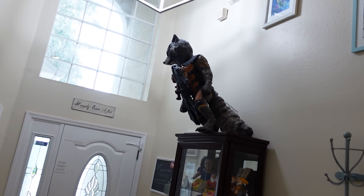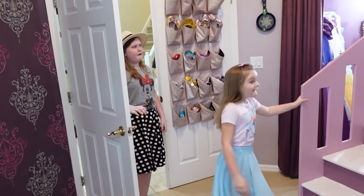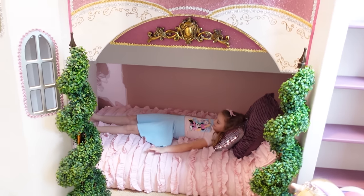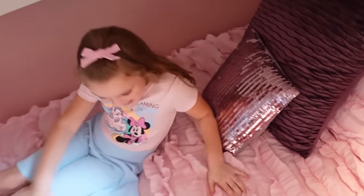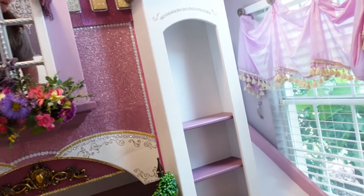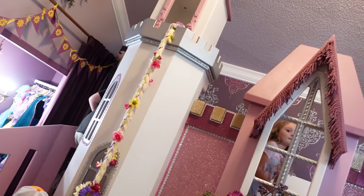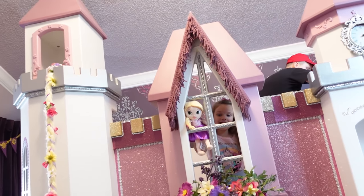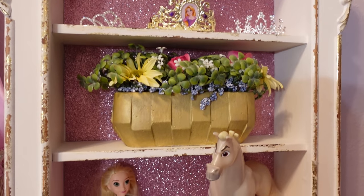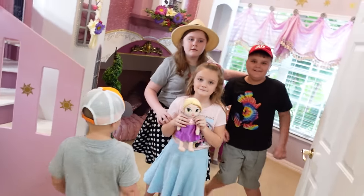Okay, let's go. I didn't even notice this raccoon. It's Rocket. Oh, okay. You don't even know where to look. Is this gonna be your room? Maybe. Oh, hi, Kenzie. Hey, guys. There's a slide. I'm a 2 year old now. What's in the closet? Princess dresses. This room is awesome. Okay, you guys ready to see the next one?